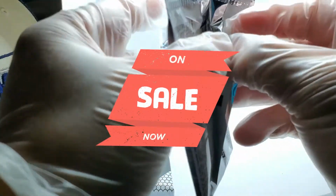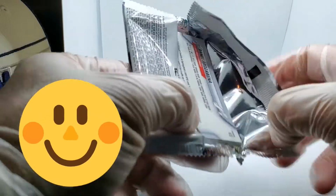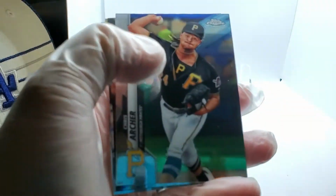Gosh, and I've been seeing a lot of other channels. People have been hitting on the Luis Robert. So I don't know if I'm gonna get that graded or keep it raw. You know, I'm gonna have to research this market and see how it goes. But wow, guys, I told you that Mookie Betts was good luck.